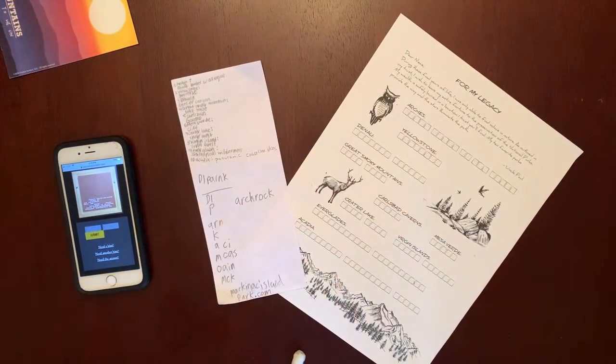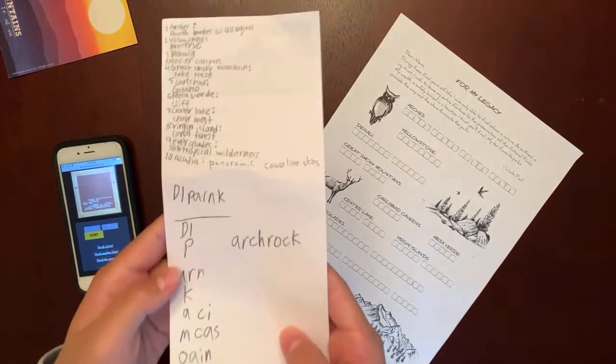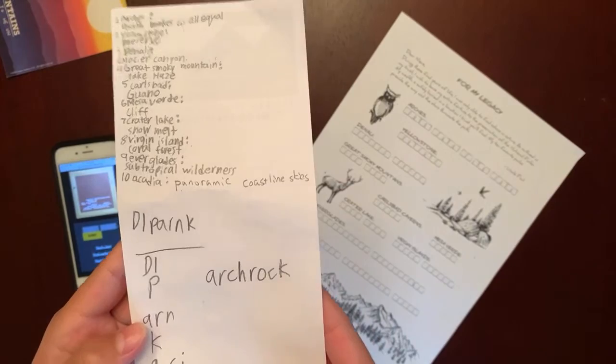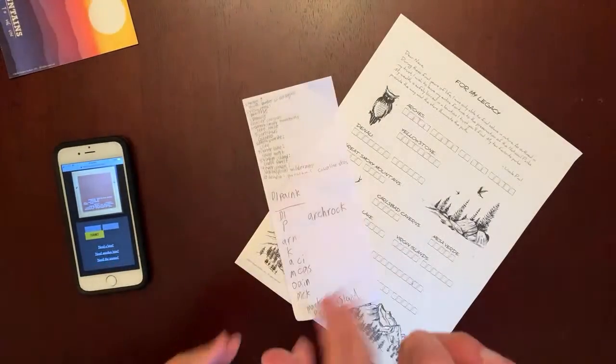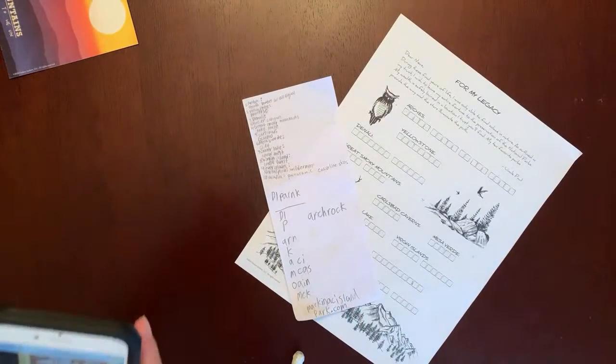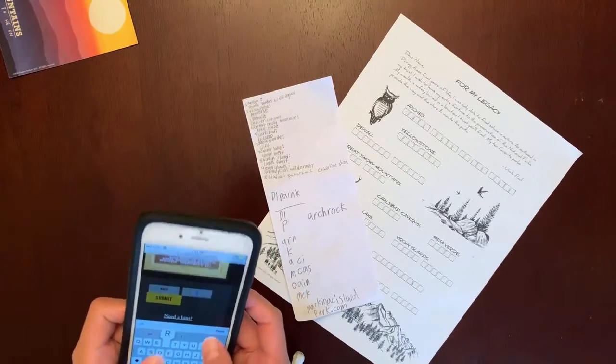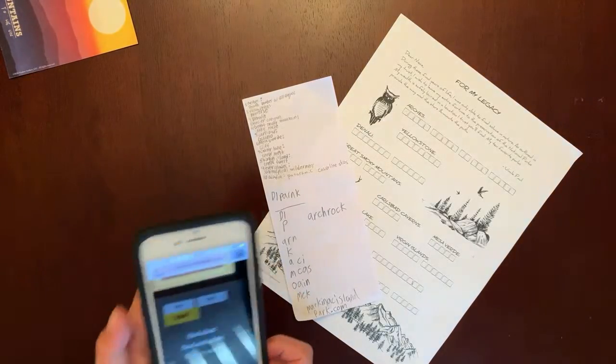Arch Rock. Okay, so we type it in, right? And hit submit. Yep, Arch Rock. Okay. That was the answer. All right, you want to type it into the phone? Yeah. Okay. Arch Rock. Submit.